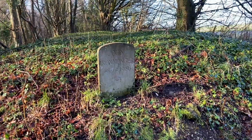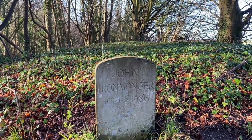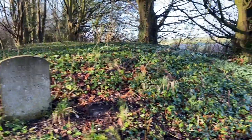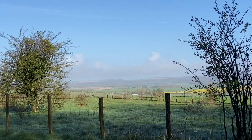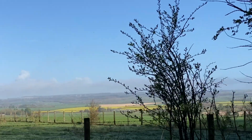This is the marker stone for one of the old estate managers. He's not actually buried there, but I believe some of his ashes are. And he's put there so he can look over the view of the estates he once managed.